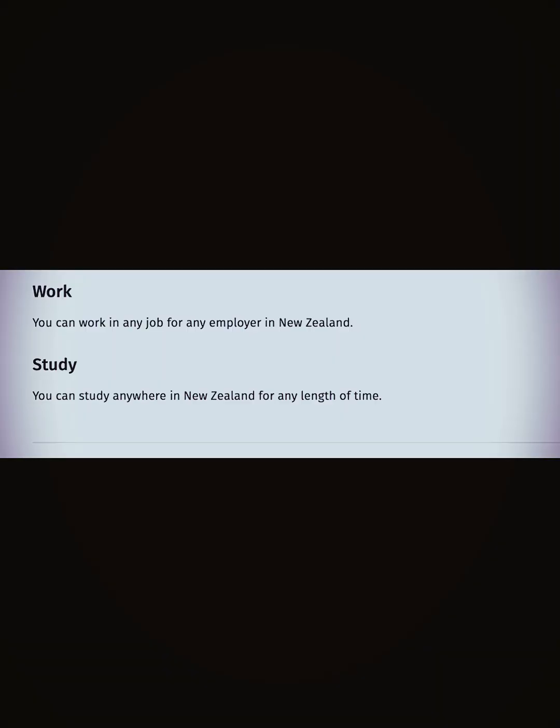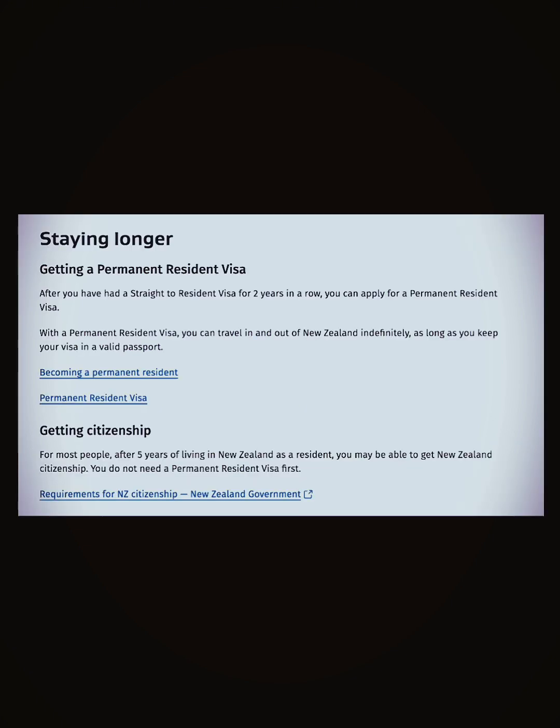What does this allow you to do? What rights do you get? Well, you can live and study and work in New Zealand indefinitely. You can travel in and out of New Zealand freely until your travel conditions expire, 2 years after your first arrival. And after 2 consecutive years on the straight to residence visa, you can apply for a permanent residence visa, giving you unlimited travel. And after 5 years as a resident, you may be eligible for New Zealand citizenship.